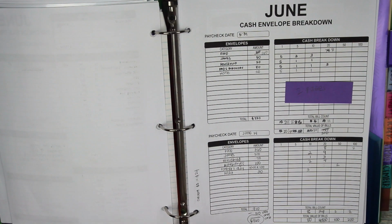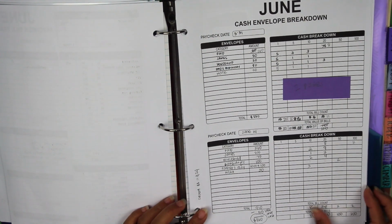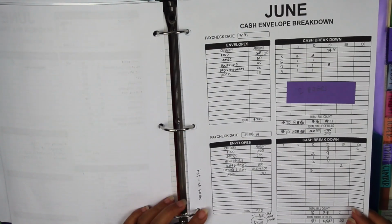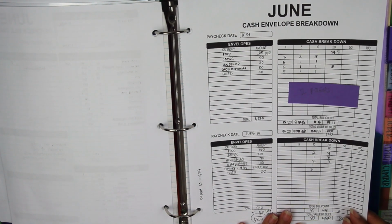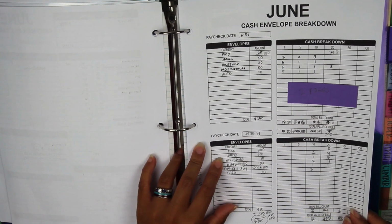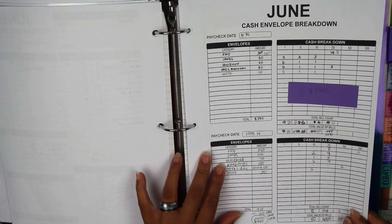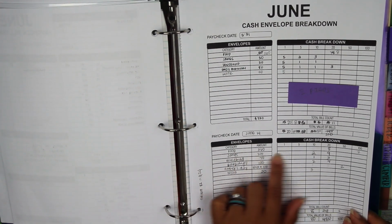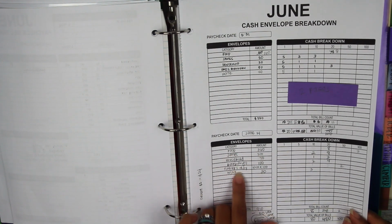Yeah. So if you are a cash envelope user, these sheets will totally help you out, especially when you go to the bank and get your money. So she has this page right here, the cash envelope breakdown, which comes with 2 pages. You have a place to put all of your variable expense categories, and then the cash breakdowns of how much you want to have for each category.